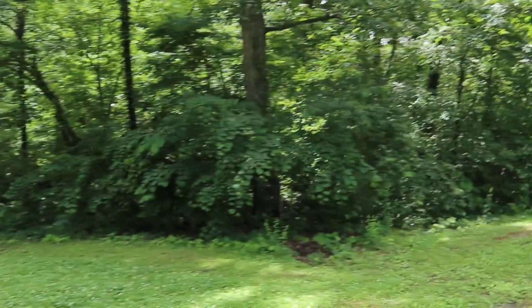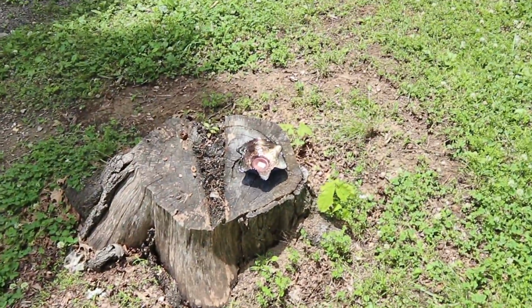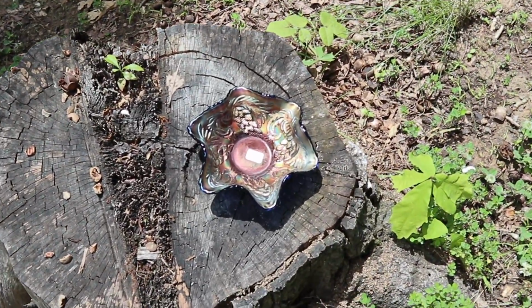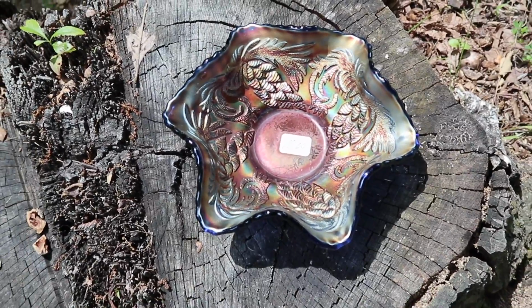Well, that last stop said it was an estate sale. It didn't have very much stuff, and I didn't film there, but I did find one thing. And besides, it's better to find it out in nature, right? Because it is Pine Cone by Fenton. This is a 5 5/8 inch dish from about 1910.